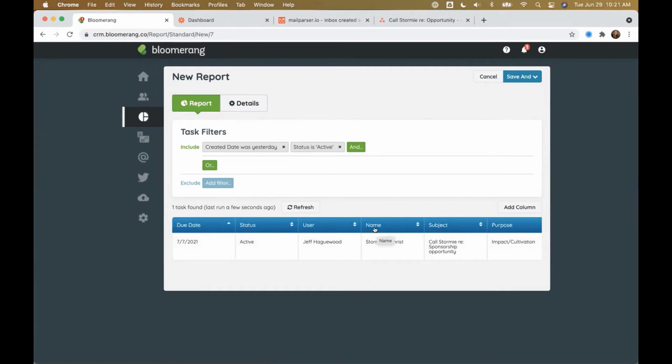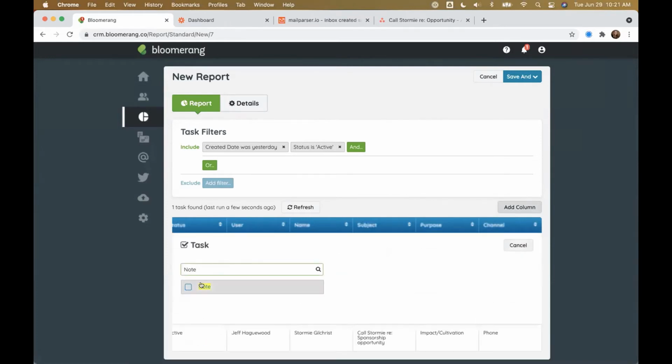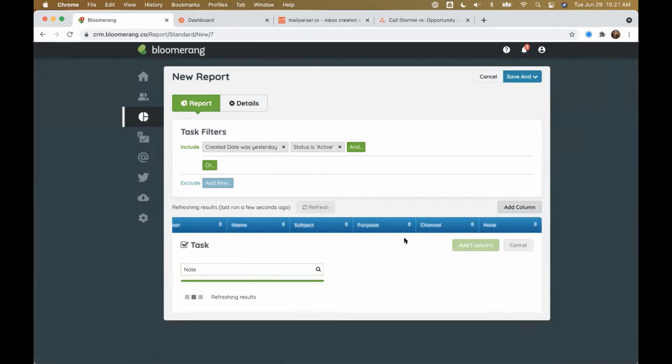Now, the other piece that we need to do is that we need to modify the columns in our report to ensure all the data I need when creating my task in Asana is included. By default, all the standard fields on the task are included here when we set up a new task report. The only field we might additionally want to add for the task is the note. So we'll add the note in there.